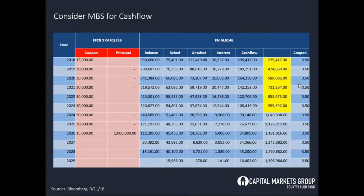Then, graphed over on the right-hand side is a mortgage-backed pool, and this is a seasoned 15-year 3.5% pool. As you can see, in the first year, you're going to have $75,000 in scheduled principal, $123,000 unscheduled principal, $36,000 in interest, to have a total cash flow that year of $235,000. That gives you the total cash flow over the life of the security of $235,417, this number over here on the right.